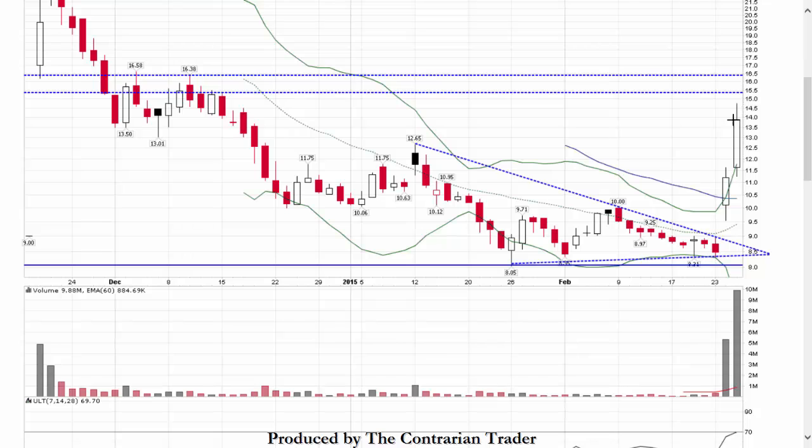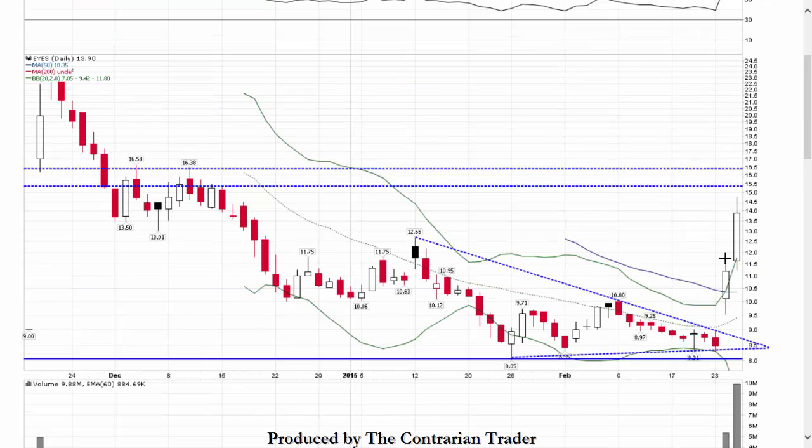So when somebody asks me, Bob, is it okay to buy here? Sure, it's okay, but where are you going to put your stop loss? Where's your exit strategy? It's had a hell of a run. I would expect a pullback. You have a topping tail on the candlesticks. We're already seeing sellers move in. And yes, you could say that's what we saw yesterday as well. But we can't argue the fact that we have resistance above.